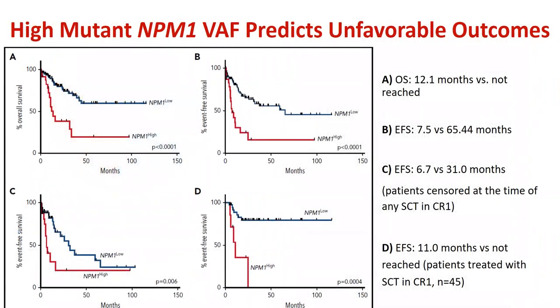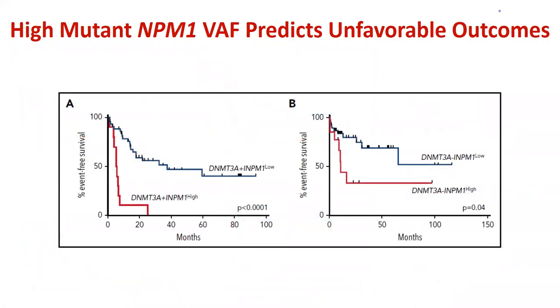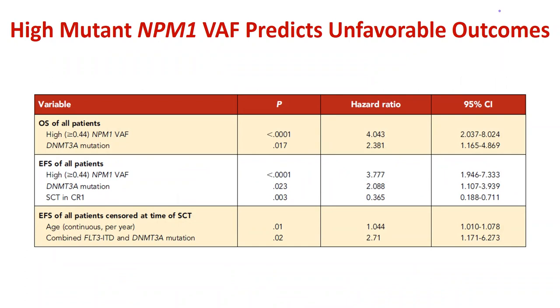Our most important finding in this study was that high mutant NPM1 variant allele fraction predicted unfavorable outcomes. There was significantly inferior overall survival and event-free survival. In subgroup analyses of patients who were censored at the time they received stem cell transplant, or in those who received stem cell transplant, this negative prognostic impact of high NPM1 mutant variant allele fraction still held. Importantly, this negative effect was seen in patients whether they had DNMT3A co-occurring mutations or did not. And in multivariable analyses, high NPM1 mutant variant allele fraction was an independent prognostic factor for both overall survival and event-free survival. So this was really the first study to highlight this potential negative consequence of high NPM1 mutant VAF.